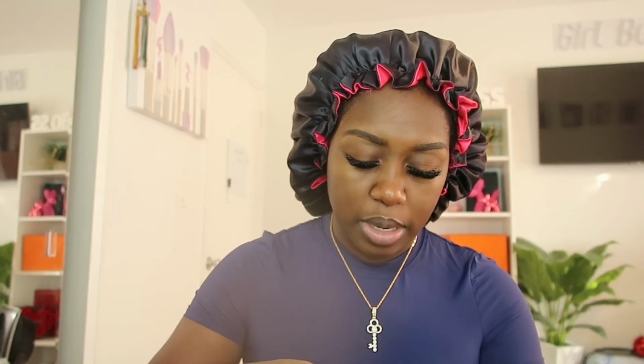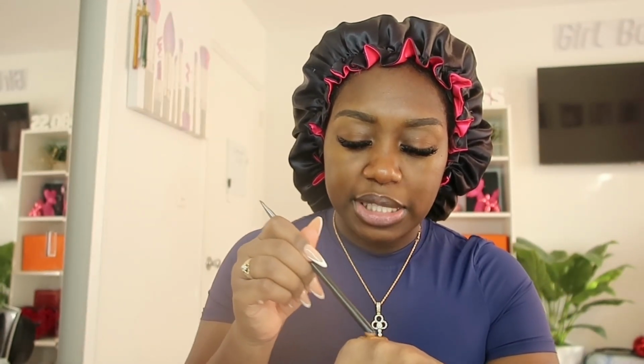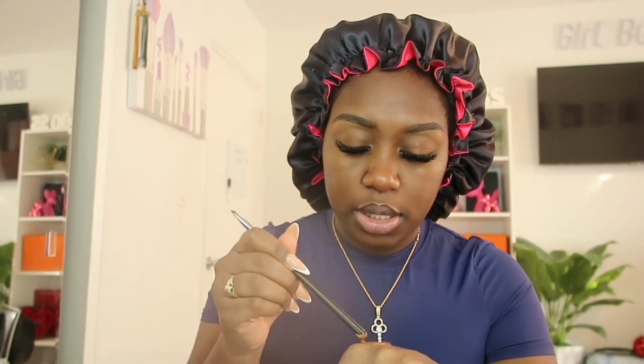So I just put a few pumps on the back of my hand and I let that warm up because for some reason, it comes out super cold. I'm not sure if it's because it's cold, but that's the only product that comes out relatively cold. Then I just go in with a brush and mix that in to speed up the process. If you are an oily girl, I feel like this foundation is perfect for you. Literally, I love it so, so much.